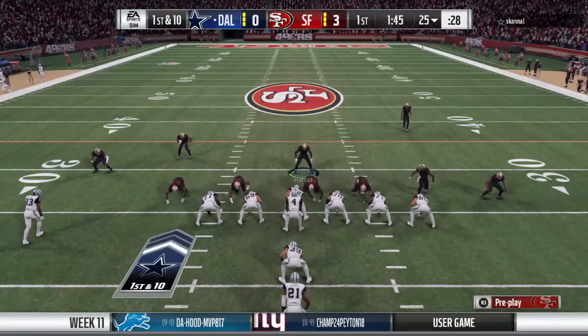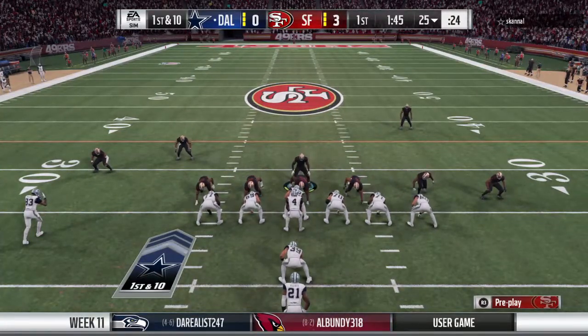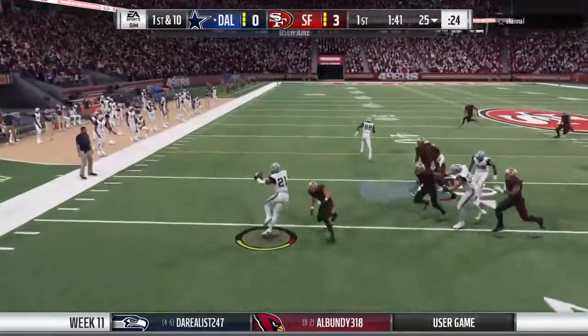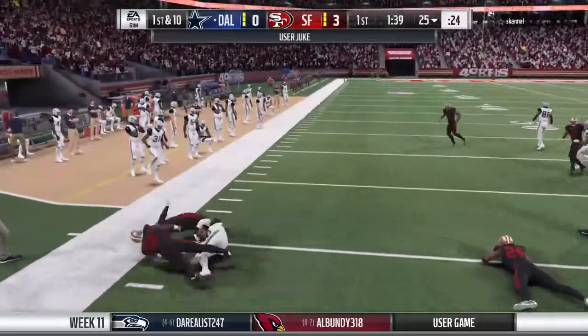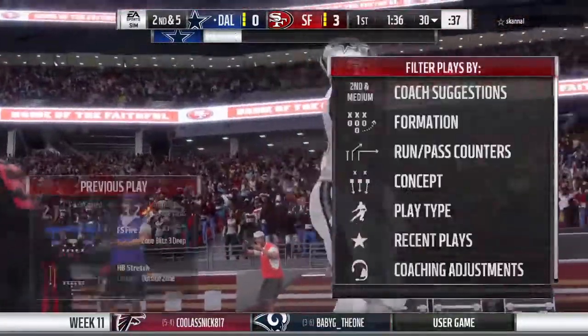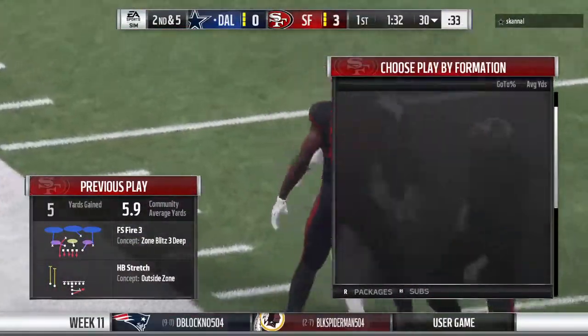So the D-line's going to spread out. Now the first carry for Ezekiel Elliott. He'll be dropped at the 30. The shifty move got him a couple extra on the play. 5 yards on the carry. Good pickup on 1st down.